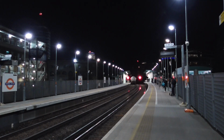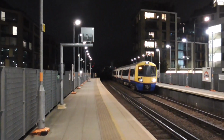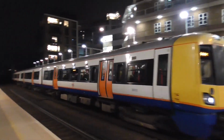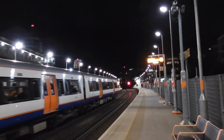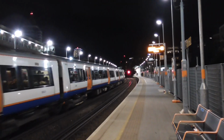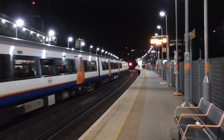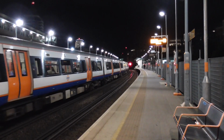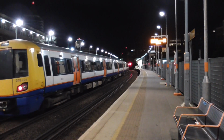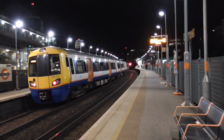RHTT should be next then. Okay. Hello. It's good to see you. 387221 is arriving now. We're just drunk. No, we're not drunk. We're actually not drunk. You never guess where it's going. Absolutely no idea. Right. Yeah, it's going to Clapham. Who would have thought? Catch it when it leaves.